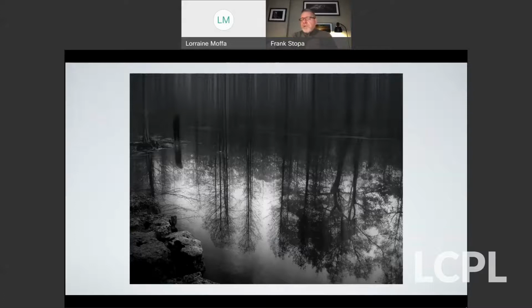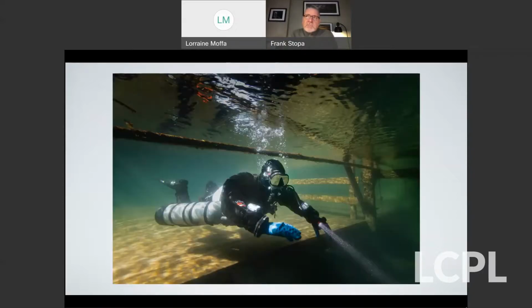This is one where you're really using shading and highlighting, shadows and light and contrast to create that driving line. This is one I shot 3 days before Christmas. I was diving with some friends and took a shot of one of my friends, and turns out there's some interesting leading lines here as well.